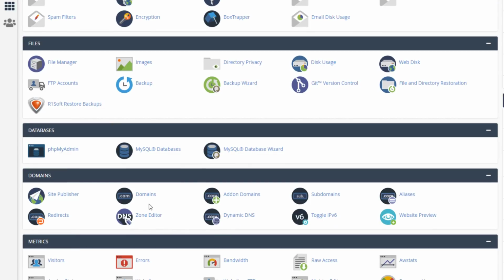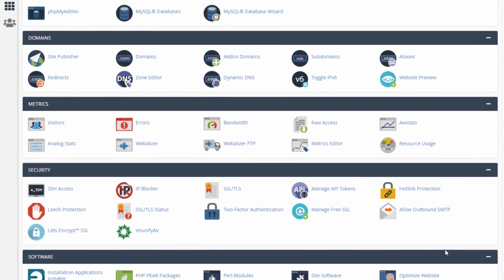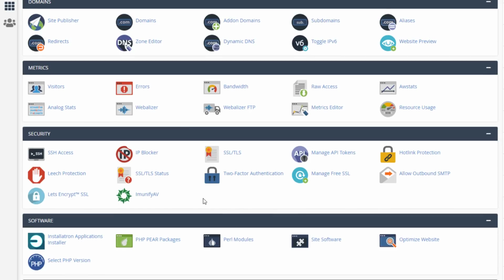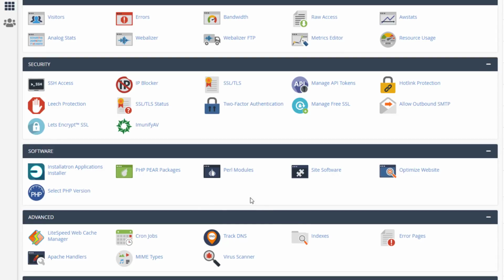Next section is domains. Normally, because it's one cPanel account per domain, I've got this account set to just add one domain to this account. But you can of course use add-on domains and also subdomains, redirects and so on. Metrics, I don't really check, but you get all these normal metrics. You get security. This is also one of their premium services. You get Imunify Antivirus.